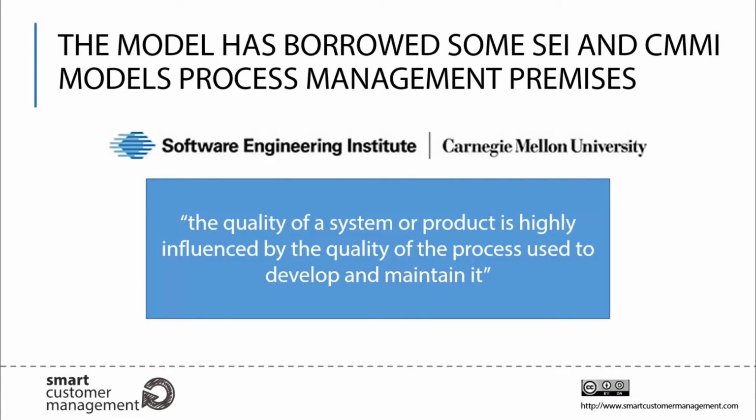I don't want to end this chapter without saying that the model has borrowed the premise of the Software Engineering Institute at Carnegie Mellon University's Capability Maturity Model Integration, CMMI, models, that says that the quality of a system or product is highly influenced by the quality of the process used to develop and maintain it, as well as the focus on implementing and improving processes in the organization. The CMMI's focus on processes is therefore behind the way the Smart Customer Management model works and is implemented.